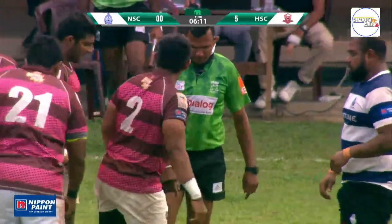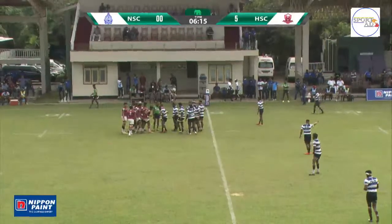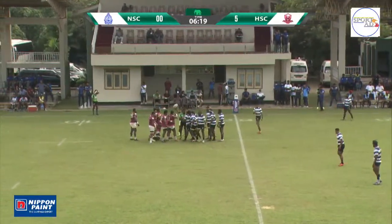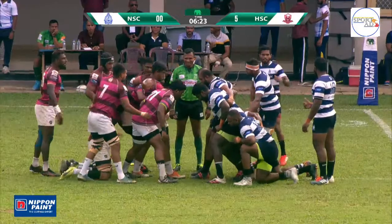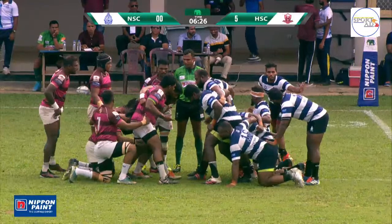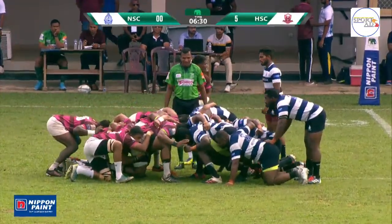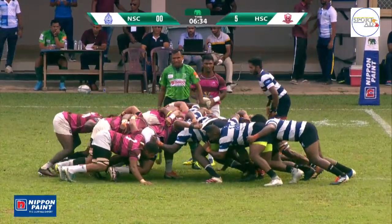Unfortunate it was for Navy. Navy attacking ball, but the hooker Mahesh Madhushankar couldn't throw it straight. So opportunity again gone begging for Navy, and Havelock's will have their put-in. Number 8. Okay. Set.